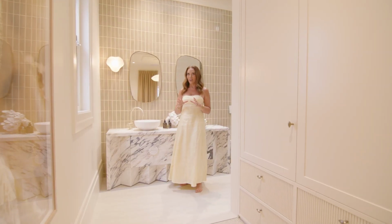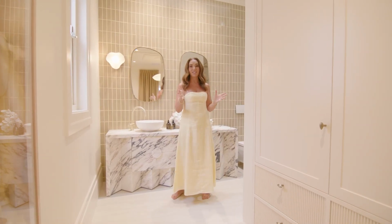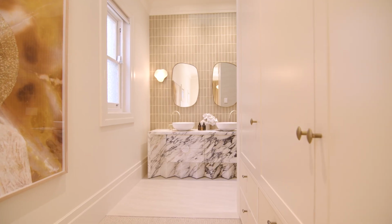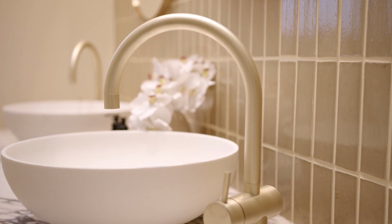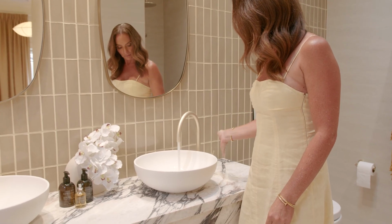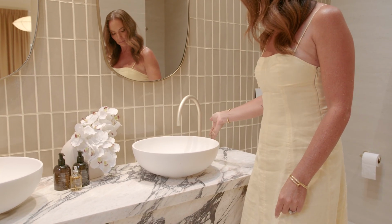Now in the ensuite, we had a little bit more fun because it's open to the main bedroom. The bedroom is soft and creamy, so we added some depth to the bathroom design. We stuck with the brushed platinum gold Sussex Scala tapware. It's sophisticated and timeless, and paired it with beige tiles for a subtle contrast.